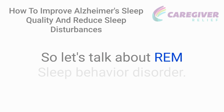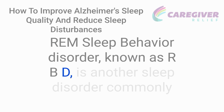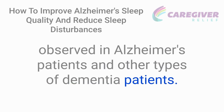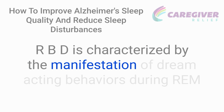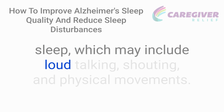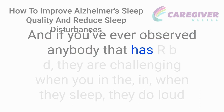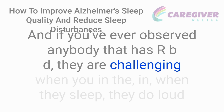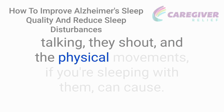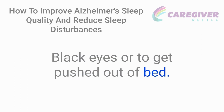So let's talk about REM sleep behavior disorder. REM sleep behavior disorder, known as RBD, is another sleep disorder commonly observed in Alzheimer's patients and other types of dementia patients. RBD is characterized by the manifestation of dream enacting behaviors during REM sleep, which may include loud talking, shouting, and physical movements. And if you've ever observed anybody that has RBD, they are challenging when they sleep. They do loud talking, they shout, and the physical movements, if you're sleeping with them, can cause black eyes or get you pushed out of bed.